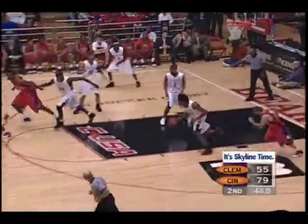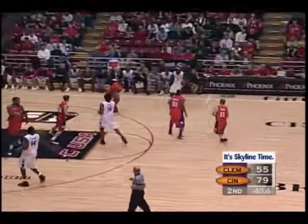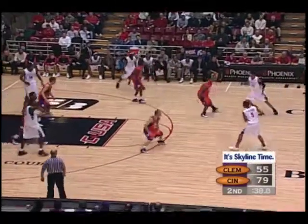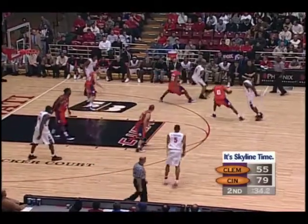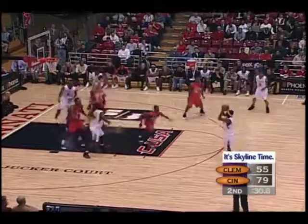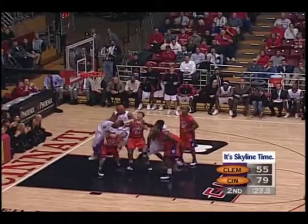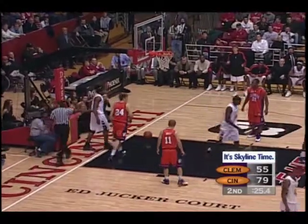And in the post, he is dangerous. Eric Hicks had that very good first half, pulling down another rebound. He's had a solid game, 4-4 from the field, 8 points, 6 rebounds. I thought that was his 7th rebound. And Hicks hustling, trying to keep it in bounds.